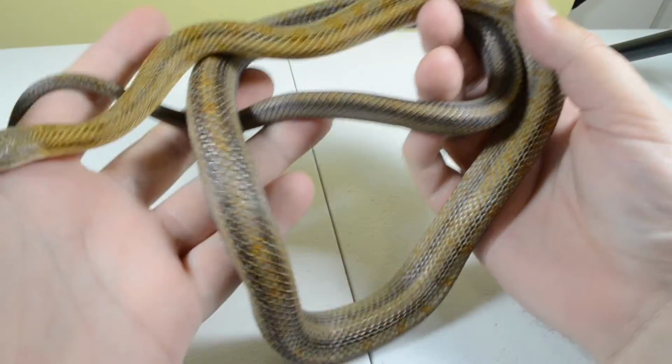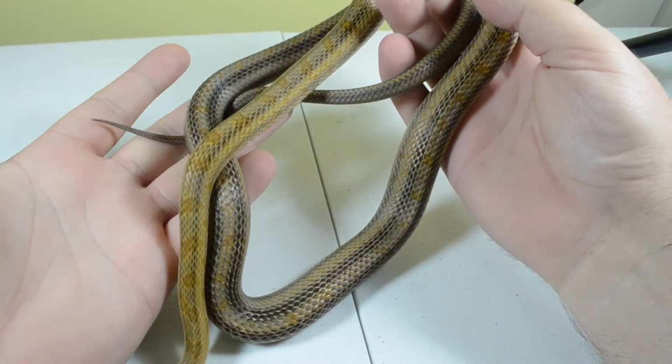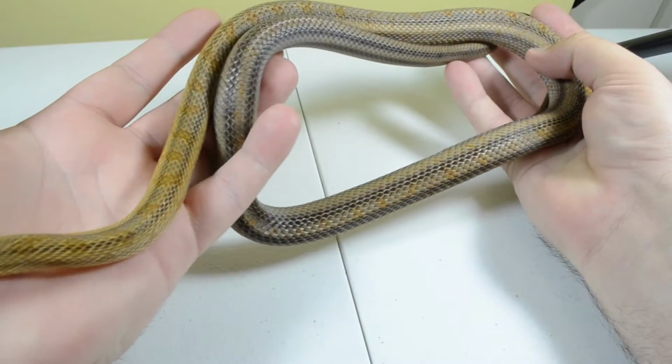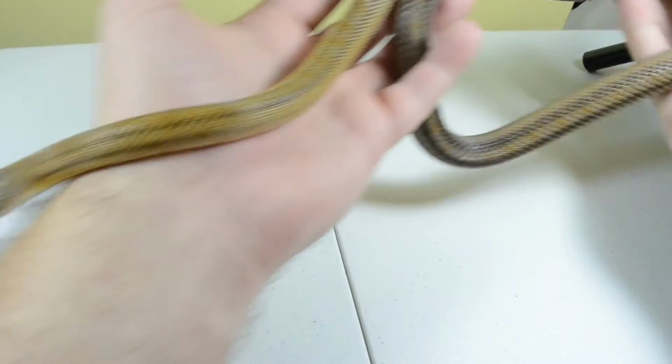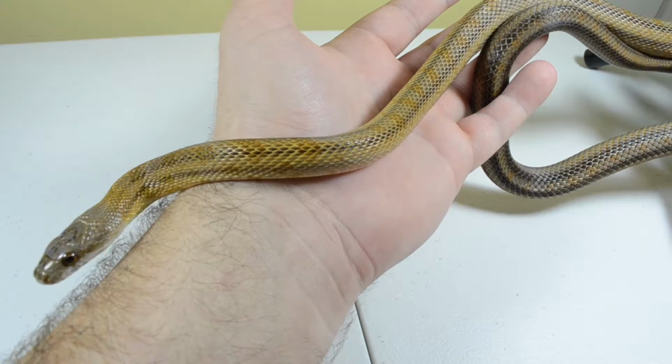Alright, and so this is my adult male who's in the middle of his change. Well, I won't say adult. I'll say small adult to sub-adult. This is actually a 2-year-old snake. Like I said, I slow grow my animals. And these two, this one and the female, are actually the Mexican locality.